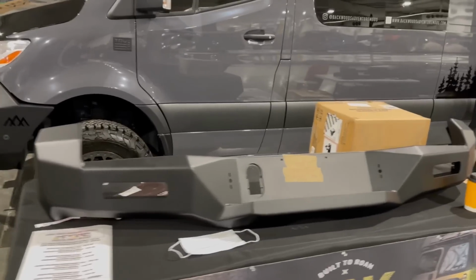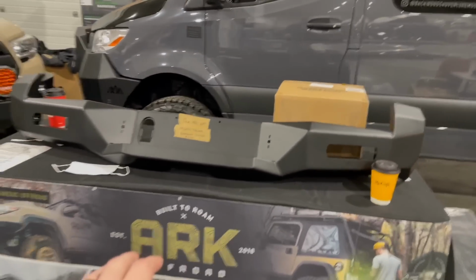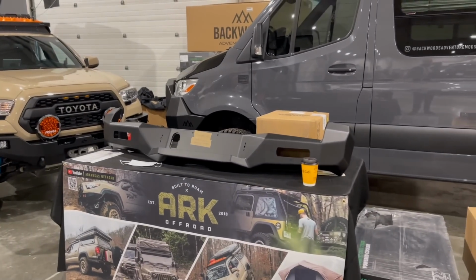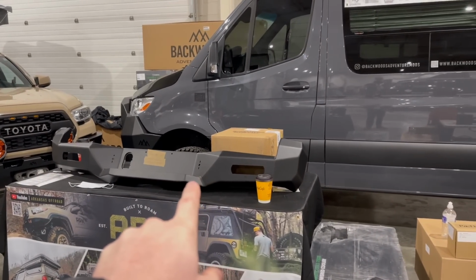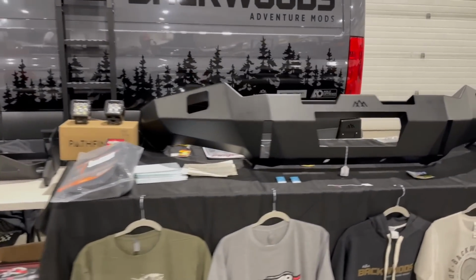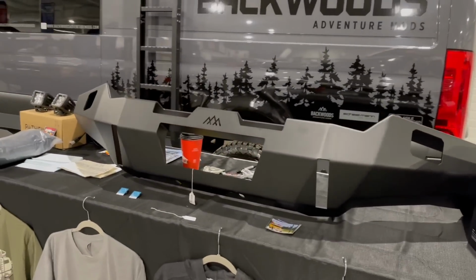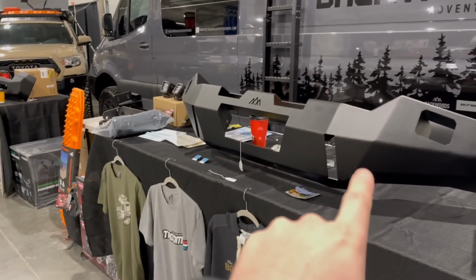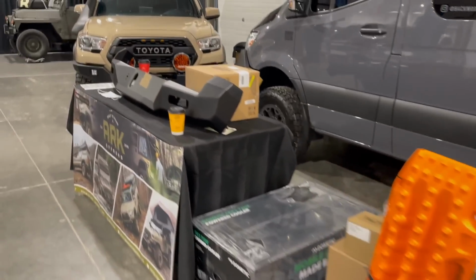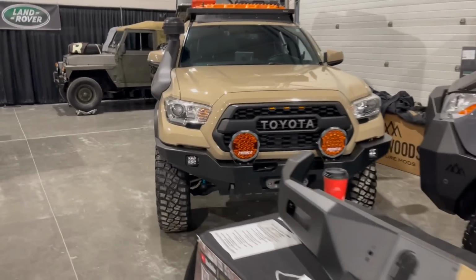So if you guys have been following me for a while, you know I've been helping Backwoods design these Tacoma products and stuff. So here's our rear replacement bumper. Here's the bumper on my truck that all you guys helped design, the 3rd gen Tacoma bumper. So we have this right here where people can pick it up because it's so crazy light.